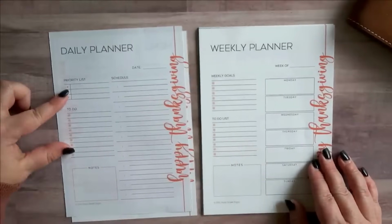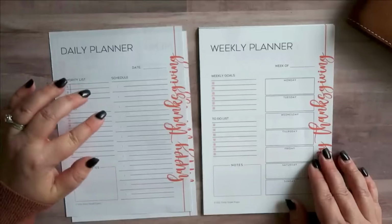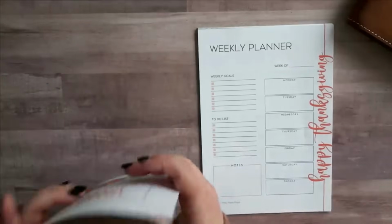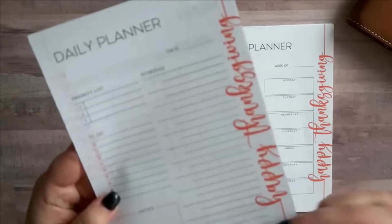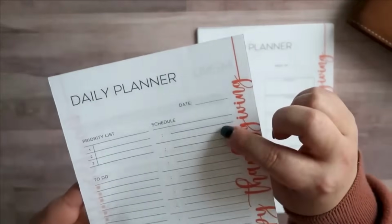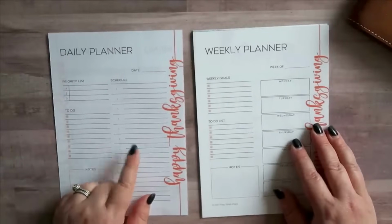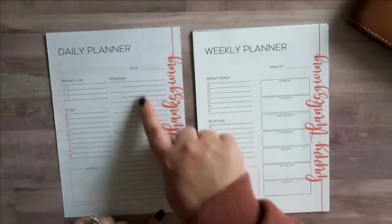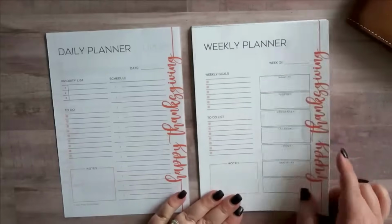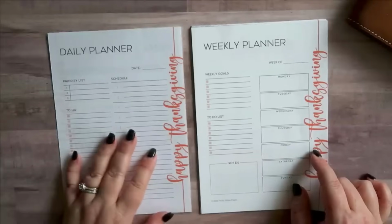For the actual day, I think this would be great for when you need to put things in the oven. It has a schedule section, a priority list, a to-do, and a note section. It's an empty date, so you could do this for more than one day if you needed it, but this is great for the day of, to determine when you need to put things in the oven, when things need to come out, get plated, and when you're expecting guests to arrive, those types of things.